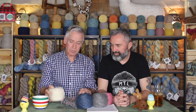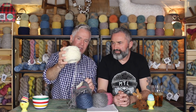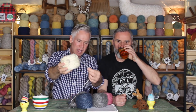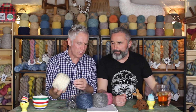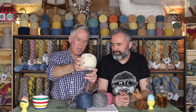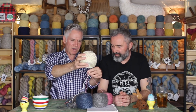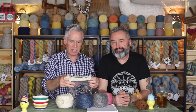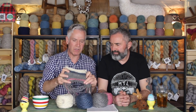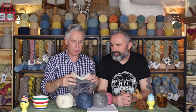And then here we have Icelandic, I think it's Icelandic and Finn blend. And it's interesting because it's a Lopi, and the pattern calls for Aran, which this is Aran weight. But you know what? They're so close that you can't even tell the difference in the stitches. And that's natural as well. You could see that pink, there is no real difference. It's going to just work out just fine.